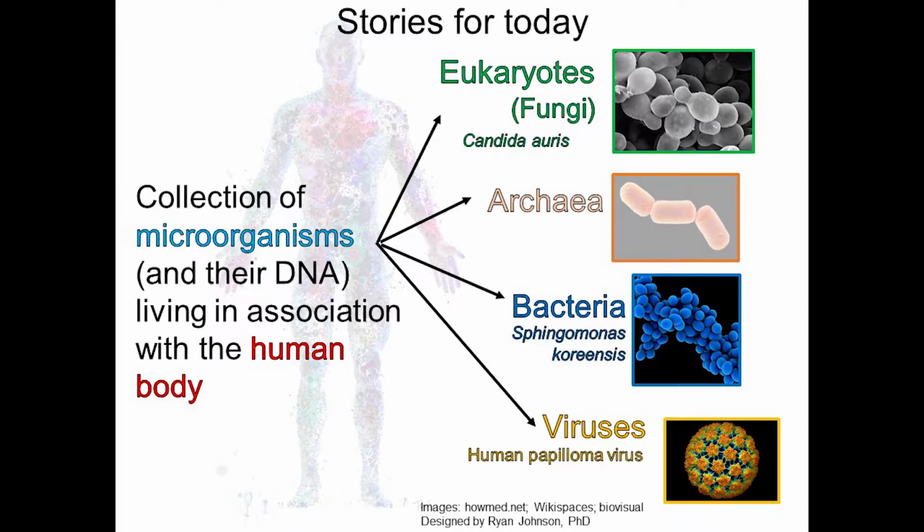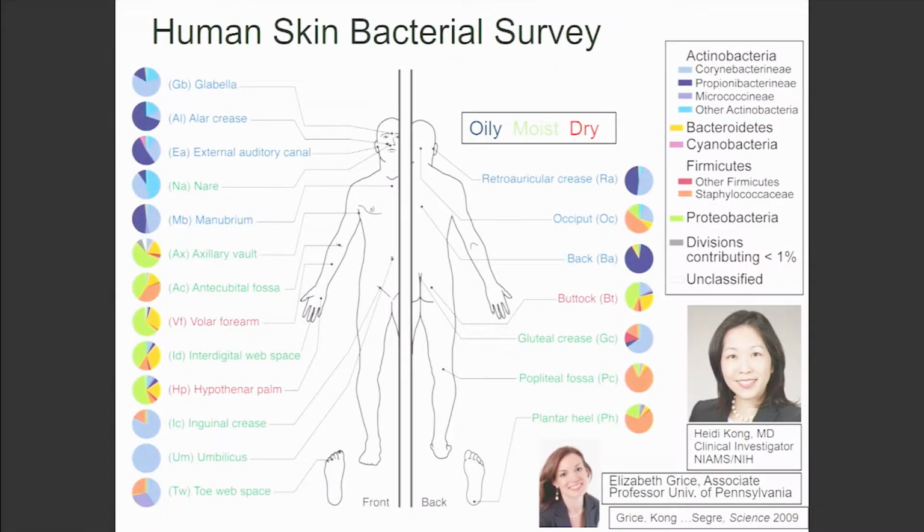So I'm going to talk to you about tracking Candida auris, which is a new emerging fungal pathogen. I'm going to talk to you about our story about the hospital infrastructure with Sphingomonas carinensis. And in terms of the human skin microbiome, I'm going to talk about our work on eukaryotic viruses. Okay. Take you back in time 10 years.